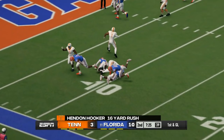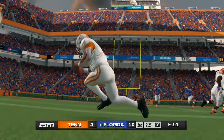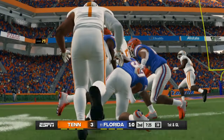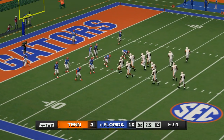A huge play, and now they're in a great position to score. They go with the option and pick up the first down. Yeah, and that was a situation where the quarterback knew he could pick up the first down if he kept it himself. That's a good decision. First down, and they are very close to tying this thing up.